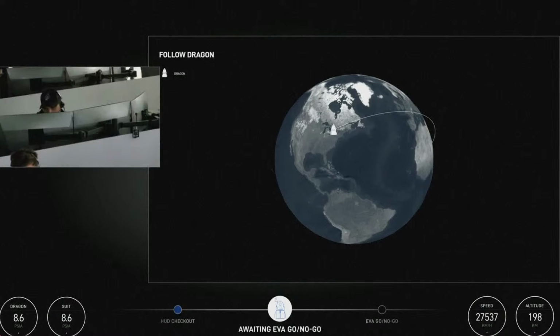Dragon SpaceX repeating. Checkouts are complete. HUDs are going to remain powered. Proceed to step 3.3, operations review through 3.8, and report when complete. Copy, and work.